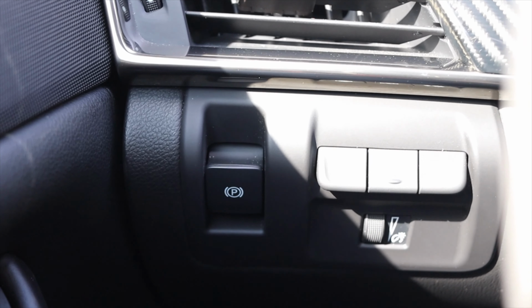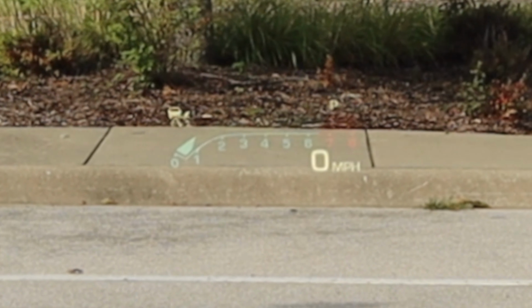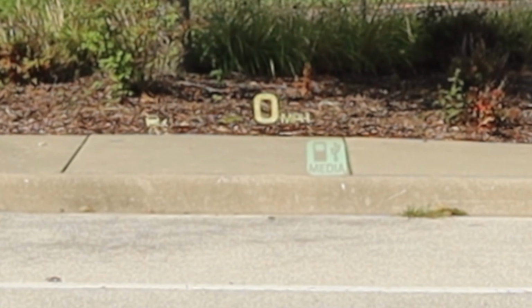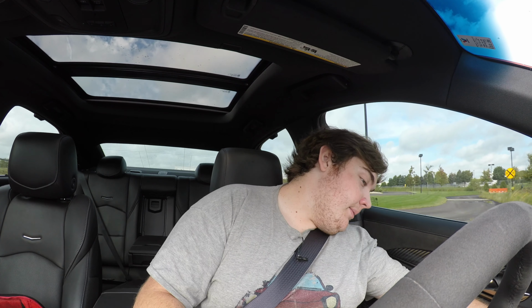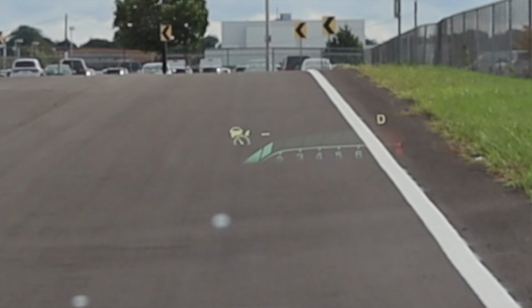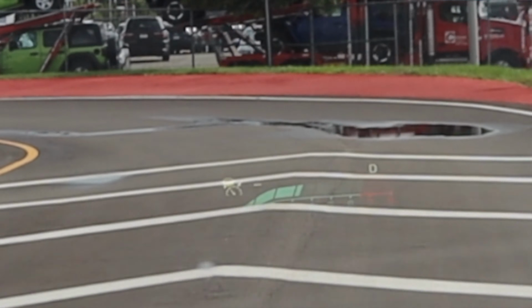To the left, I do have my heads-up display options. So I do have a heads-up display right now, displaying just the tachometer as well as my speed. It's very, very reminiscent of the Corvettes, and I really, really like that. I think it definitely makes me feel super special and performance-y, just seeing a tachometer. But I can switch it to just my speed and speed limit, my media, compass, and then we're back to that more racing style one, which is just the coolest.